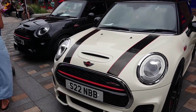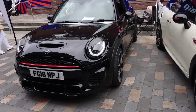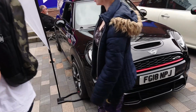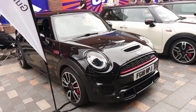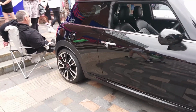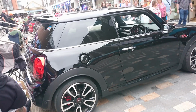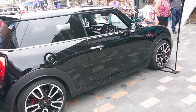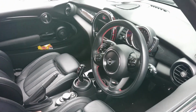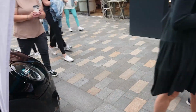This is the kind of generation that's just been replaced, and in 2021 I drove a John Cooper Works GP2 that didn't even have any rear seats in it. This isn't quite as severe as that. It's a 2018 John Cooper Works. Actually got some rear seats in it, but they've got some crazy amounts of power, these ones. Actually the interior is quite nice. I have driven a more normal one of these, which is a 2016 Cooper manual, and it wasn't bad to drive actually. It just felt a bit claustrophobic inside.